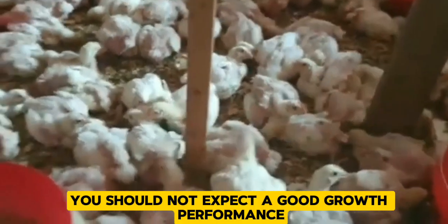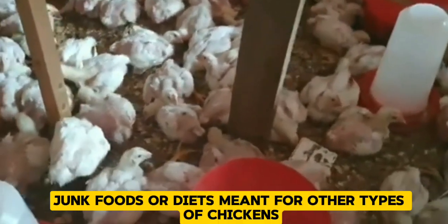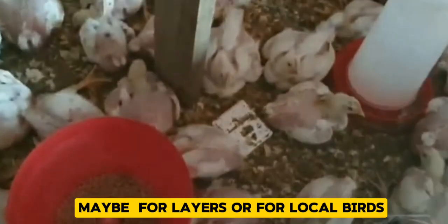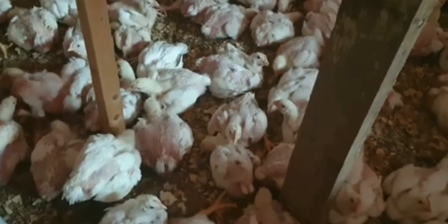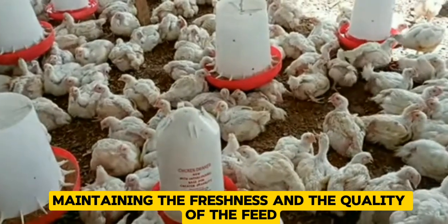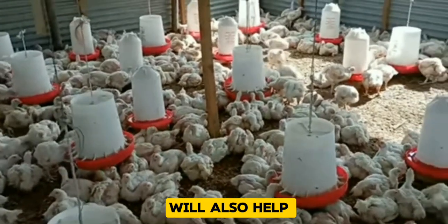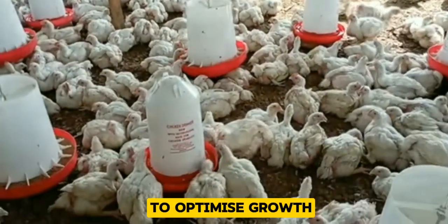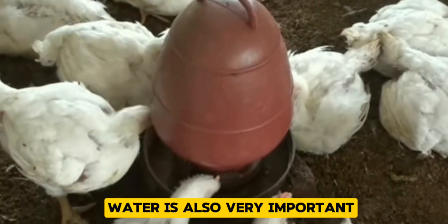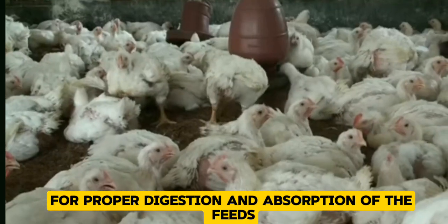You should not expect a good growth performance if you give your broiler birds junk feeds or diets meant for other types of chickens, maybe for layers or for local birds. Likewise, maintaining the freshness and the quality of the feed and providing it in appropriate quantities will also help to optimize growth. Unrestricted access to clean water is also very important for proper digestion and absorption of the feeds.